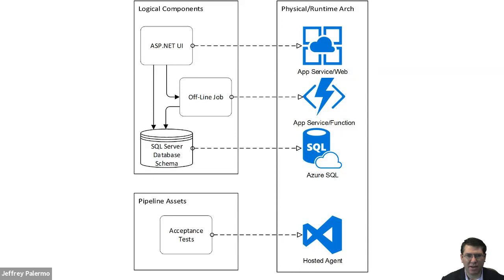So we would say that an ASP.NET UI can run many different places. We're going to run it inside an App Service website. Then our offline job could be run as a Windows service, but you know what? We're going to package it and run it as an Azure function. And then our SQL Server database can be run in all kinds of different settings, but we're going to run it as a managed Azure SQL database. And then our acceptance tests are going to run essentially as an EXE, just on a hosted agent.